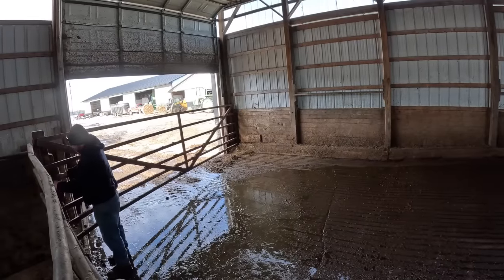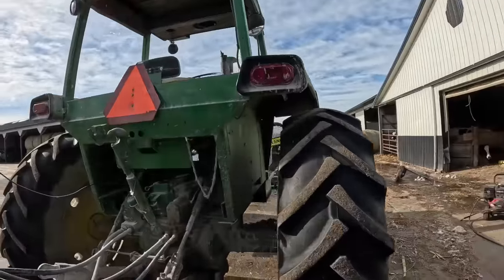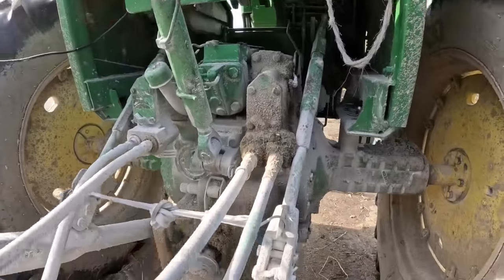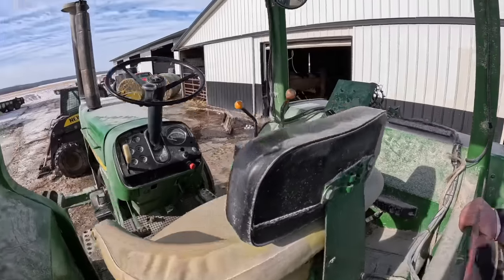Heavy-duty gate, boys. Yeah, this tractor is filthy. I mean, look at that. Time to clean her up.